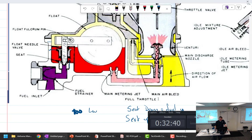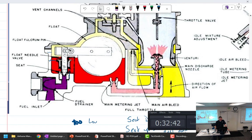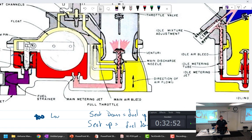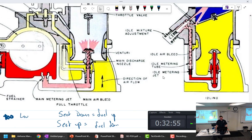Any questions? Yeah, how's the mixture? Nobody really knows. Find out on parts. Not even the engineers? Nope. It's just the spacemen that made it and left it behind, never told us how it worked.